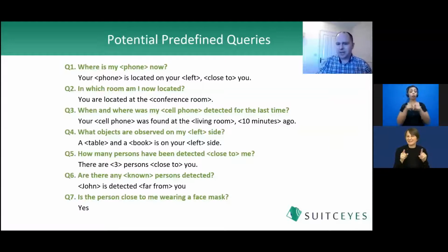And there are other questions along these lines. So things like, what objects are on my left? How many people have been detected close to me? Is there anybody I know in the vision? Is this person close to me wearing a face mask at the moment? So the idea is you would have a series of defined queries that the users could begin to put together in order to interrogate the sensors for information that was of use to them.